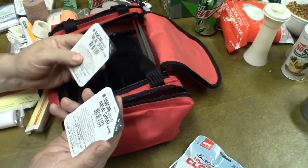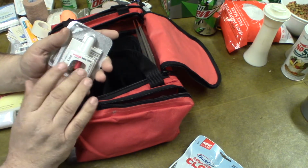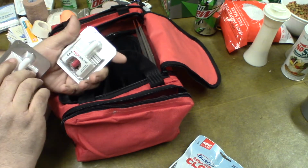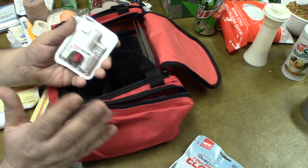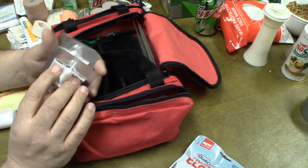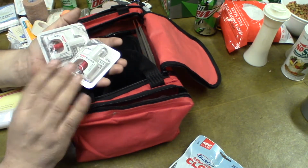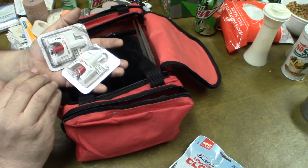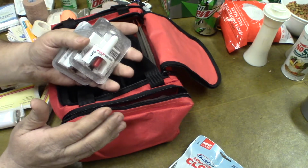And just you can give one of these, and then in 3 to 4 minutes, if they're not improving, you can give them a second one. Or you can give them one and it'll wear off somewhere in the 5 to 15 minute range. It'll start to wear off. You'll see them going back downhill. You can give them another one just to buy the time for 911 to get there. So, keep some Narcan.